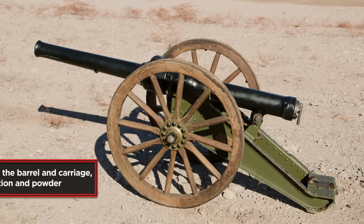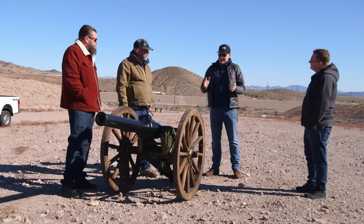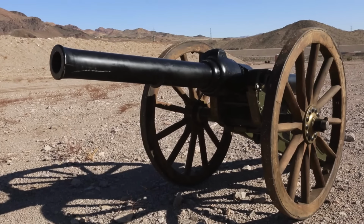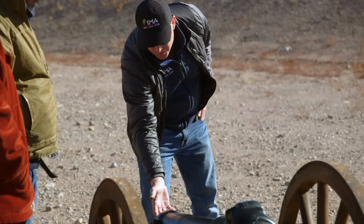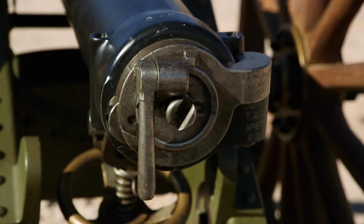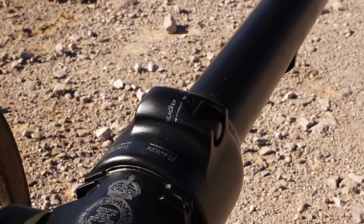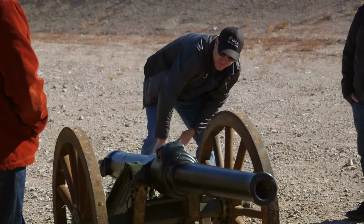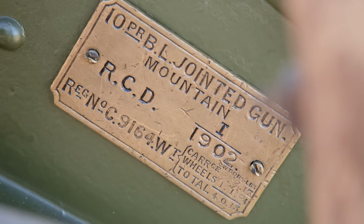Now these are really rare. Fewer than 200 of these were made. They had a very short window, about 1901, 1902, and then they were obsolete because this whole system back here is friction primed, which was an archaic way of making this gun fire that developed in 1863. But, I mean, this is a beautiful, beautifully maintained cannon. Here is the original data plate. So, yeah, it is dated 1902.